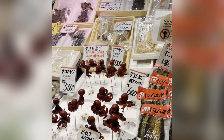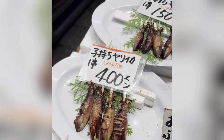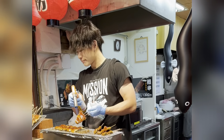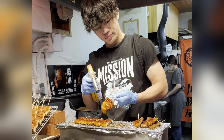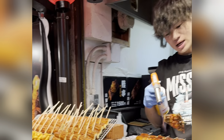Now there were a lot of interesting things for sale along this market, but be careful not to linger too long admiring all the delicacies because the owners will shoo you away so that you don't block their next customer. Let me know in the comments if you think you're brave enough to try any of this.